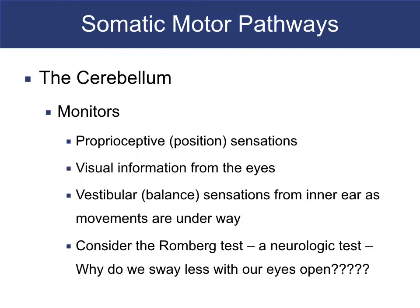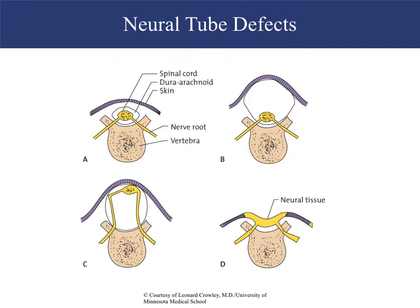Because I have more information going into my cerebellum when I have my eyes open than I do when my eyes are closed. So when my eyes are closed, I'm relying on all these other senses, which is proprioception and so forth. And I probably will be swaying a little bit. Another test that your friendly state trooper will do on you if you get pulled over for suspicion of DUI.